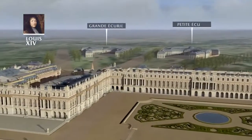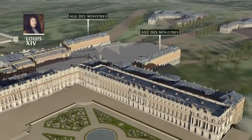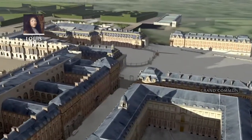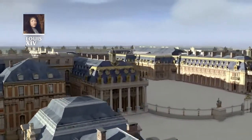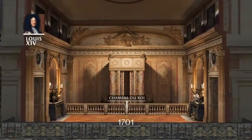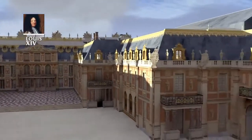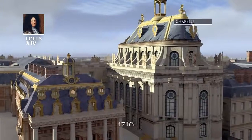Mansart further extended the palace to accommodate the royal family, the court, and all the government departments. With the servants, the kitchen, and stable staff, close to 10,000 people were bustling about the palace. At the end of his reign, Louis XIV moved his bedchamber to the center of the palace. This room was the hub of the king's daily ceremonial routine and that of all the Versailles courtiers. Towering over the other buildings, a royal chapel was finally built by Mansart on the same scale as the palace.